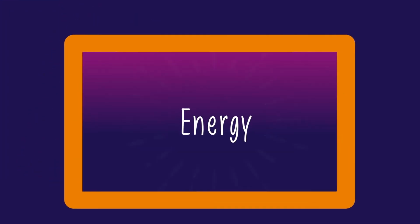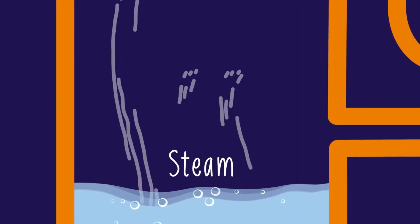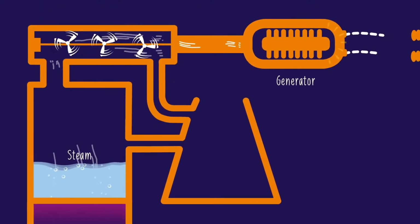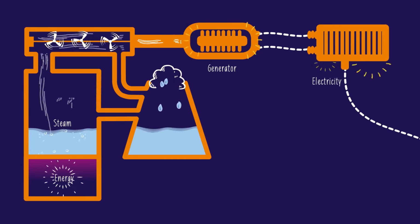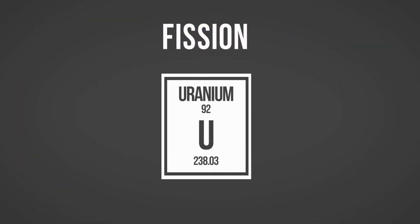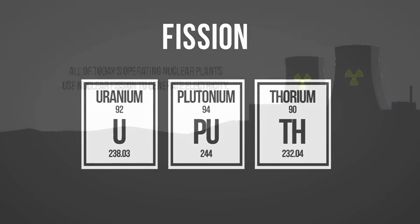The energy released from this process is in a form of heat. This heat is used to boil water to make steam. The steam is used to spin giant turbines that work a generator, and the generator is used to help make electricity. After the steam cools down, it turns into water, and this water can be reused again. The fuel most commonly used for nuclear fission is uranium. However, other elements such as plutonium and thorium can also be used.